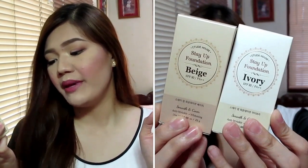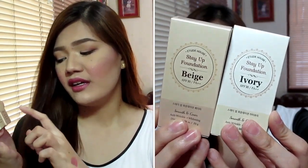It has SPF 30 PA++. It's smooth and cover anti-wrinkle whitening. It has 25 grams of product. So I'm not really sure. I think I'm actually in the beige shade because I think ivory is too light. But then again, I'm acidic, so I don't really know. But I'm going to use just one of this product. And the other one, I'm probably going to give away to someone. Or I don't really know yet. But yeah, I'm really excited to try this one out. Again, comment if you want a first impression review.